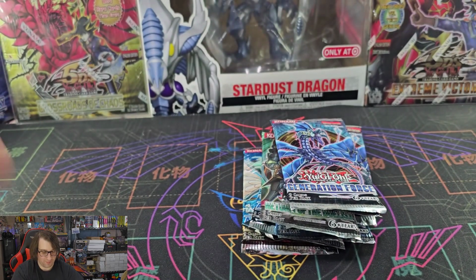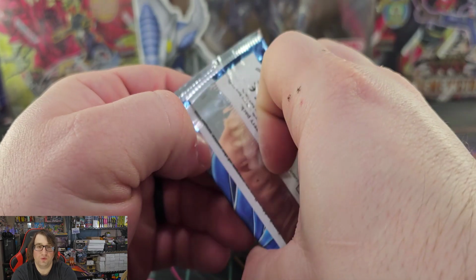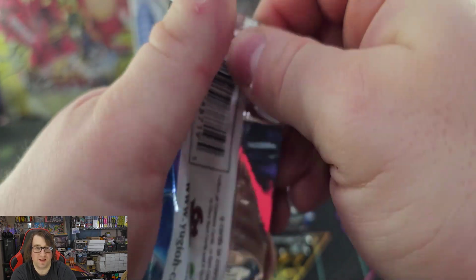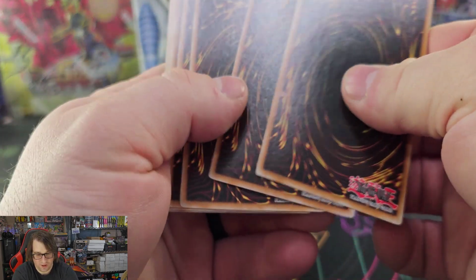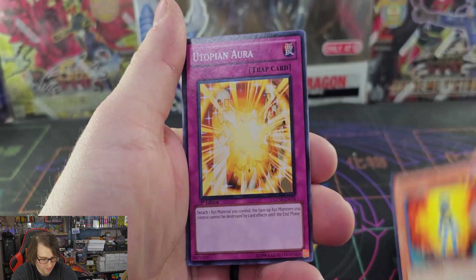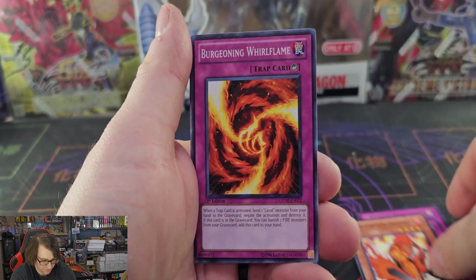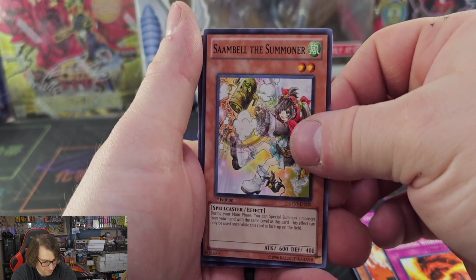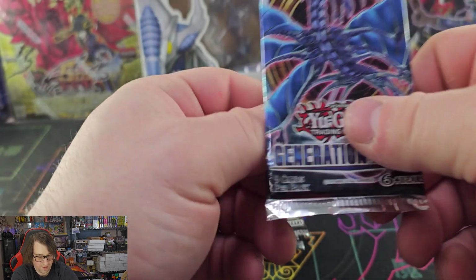So let's go with it. We're going to go with Generation Force first. I've had terrible luck with this set. If you watch Yugimo, I've participated in a few of his Generation Force box breaks, and my luck was terrible. So let's do three to the front and let's see if we don't ruin the pack trick there. But yeah, it would be nice to pull an Alti though. Alti Hero Lives. This was one of the first sets of Zexal, so we got Sam Bell, the Summoner. We got Ghost Ship and Thunder Short. So I don't know where the holo would be.